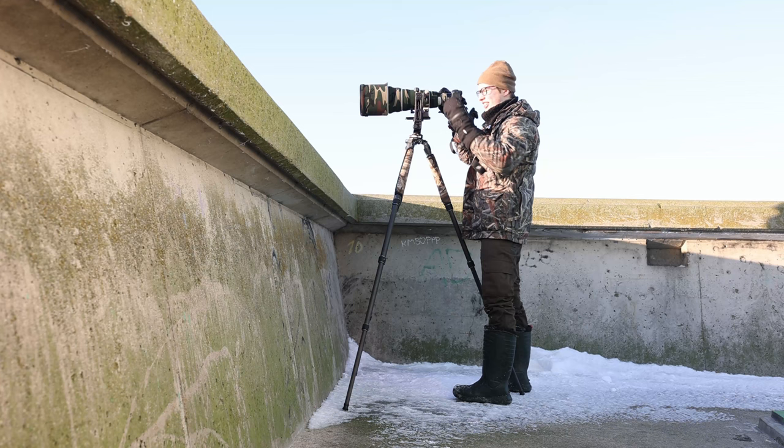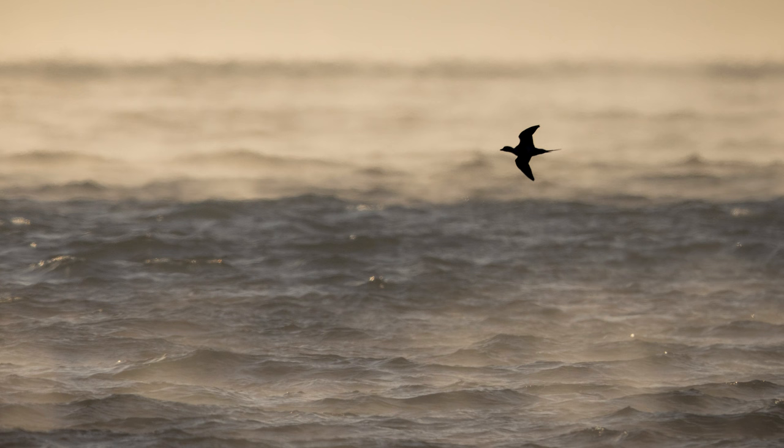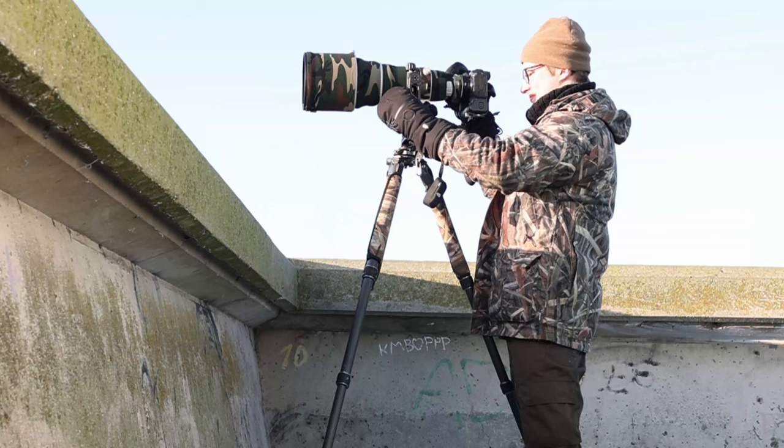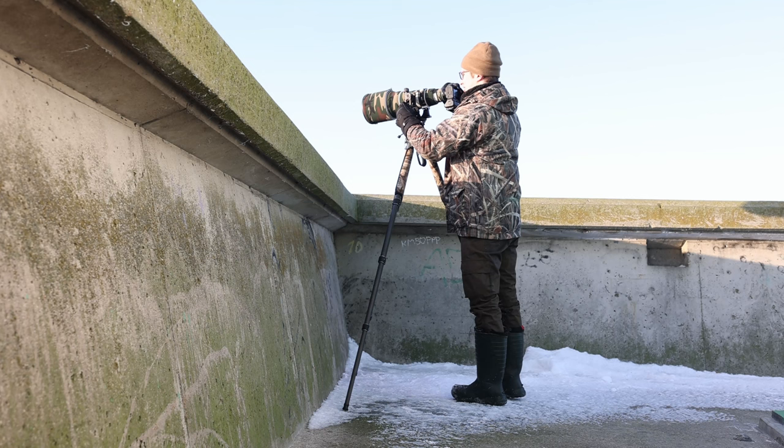So I'm getting some unique looks, because it seems like one is coming in hot, and I'm trying to catch the long-tailed duck right in this mist, and it's absolutely gorgeous, absolutely gorgeous. I'm keeping both of my eyes open to not miss the shots.